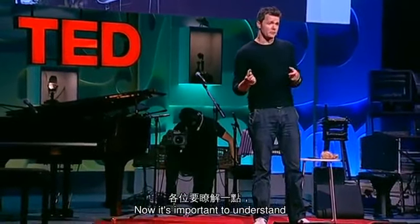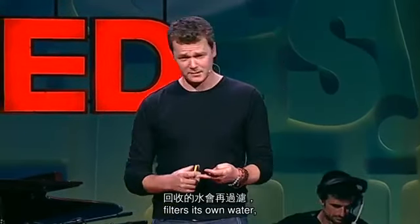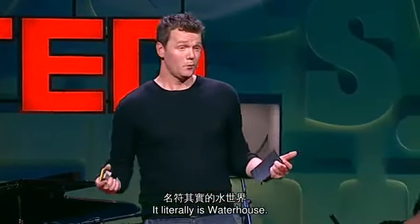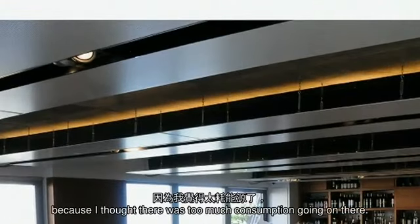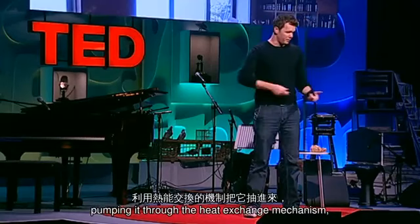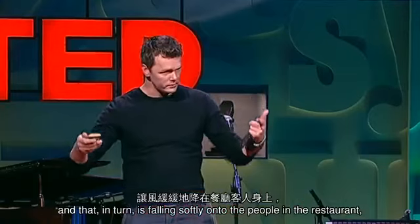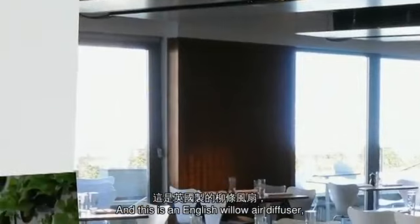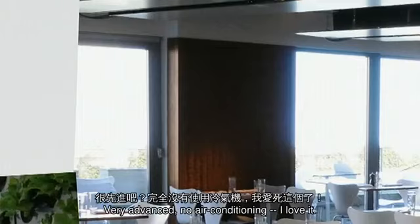Now, it's important to understand that this room is cooled by water, heated by water, filters its own water, and it's powered by water. It literally is Waterhouse. In the air handling system inside it, I got rid of air conditioning because I thought it was too much consumption. I'm taking the temperature of the canal outside, pumping it through a heat exchange mechanism. It's turning into these amazing sails in the roof, and that in turn is falling softly onto the people in the restaurant, cooling them or heating them as the need may be. And this is the English Willow air diffuser, softly moving that air current through the room. Very advanced and no air conditioning.